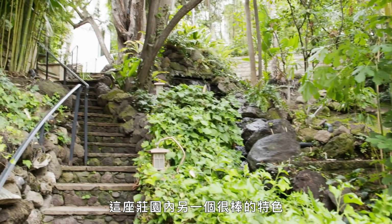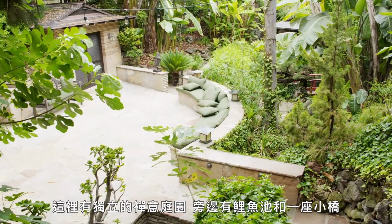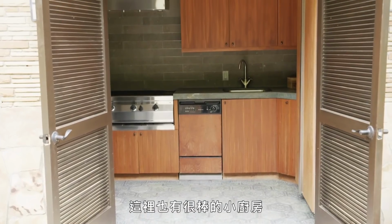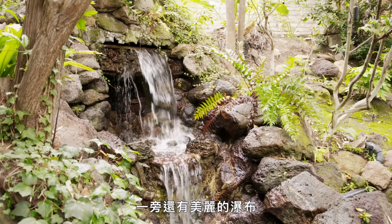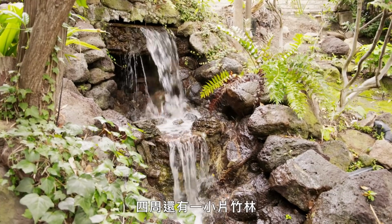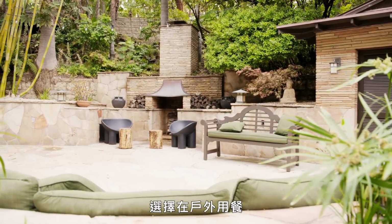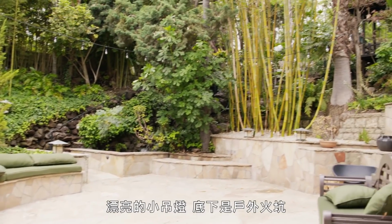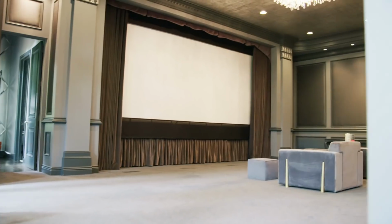So another fantastic feature of the property, you have this hidden Japanese garden. You have your own Zen garden with a koi pond and bridge. You have a great little kitchenette here if you want to come down and have some sushi and sake. And you have this beautiful waterfall that comes down with this gorgeous high-end bamboo, just like you're in Kyoto. And you have this perfect area here for a potential alfresco dining option, beautiful cafe lights underneath the fire pit, great limestone flooring throughout, and you really just feel inundated with the nature and serenity behind you.